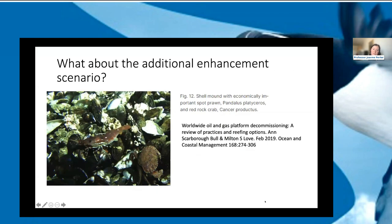But what about the additional enhancement opportunities that could have good potential? Some of the material that gets left behind when we do a decommissioning operation, for example things like shell mounds, offers possibilities for additional enhancements as part of this decommissioning process. And obviously the commissioning of new infrastructure process as well.